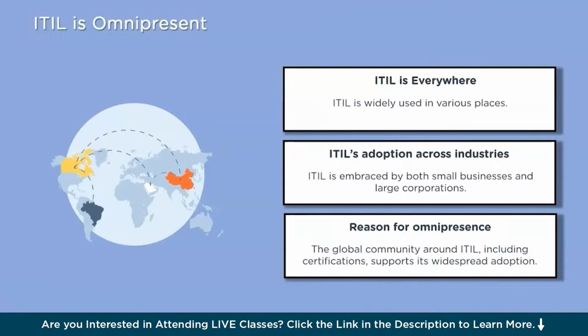IT services. The reason for its omnipresence is that ITIL provides a set of proven practices and guidelines that help businesses effectively manage their IT services. It also offers a structured approach to planning, implementing, and supporting IT services, which leads to improved efficiency, better customer satisfaction, and overall success.